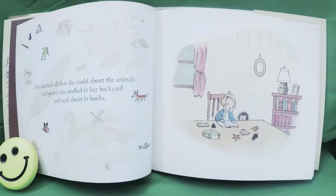Jane learned all that she could about the animals and plants she studied in her backyard and read about in books. And these, I suppose, are the different plants and animals she saw. There's a fox, butterflies, a snail, bugs, mushrooms, a frog. And my kids see similar in our backyard. We live right next to a pond, which is more like a swamp really, but we have a lot of wildlife. We have coyotes, we have foxes, we have frogs.